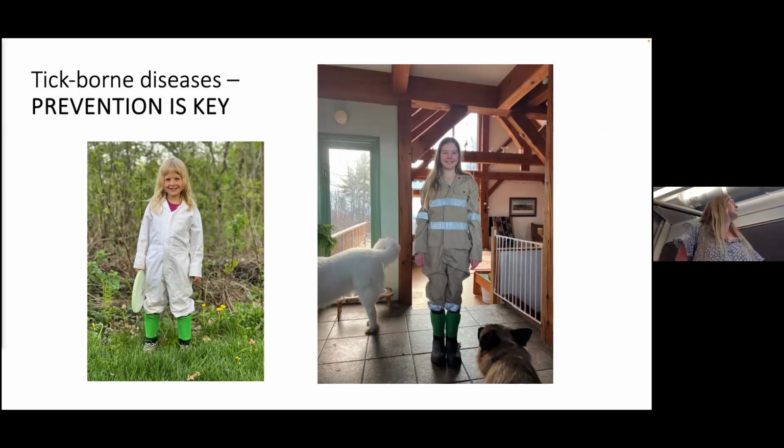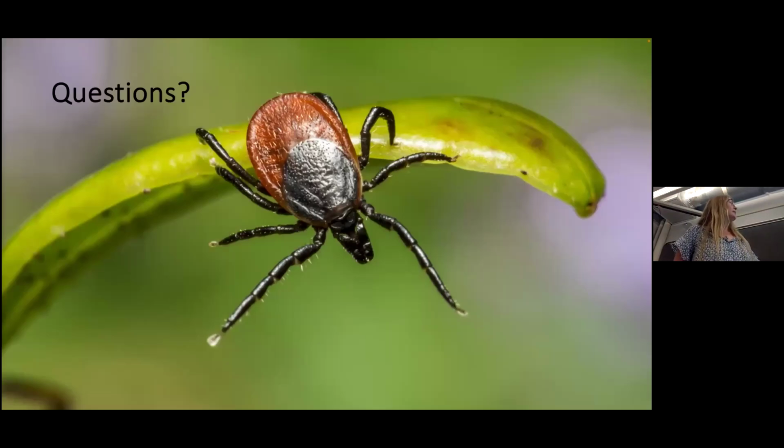So we're definitely all going to need to adapt given what we know and what we're learning on tick-borne pathogens in Vermont. So we'll end it there and open it up for questions.